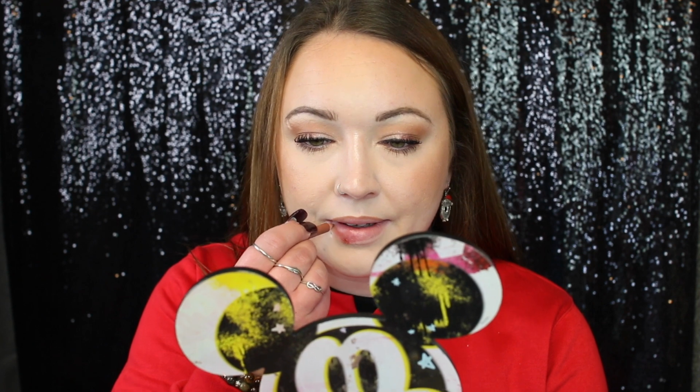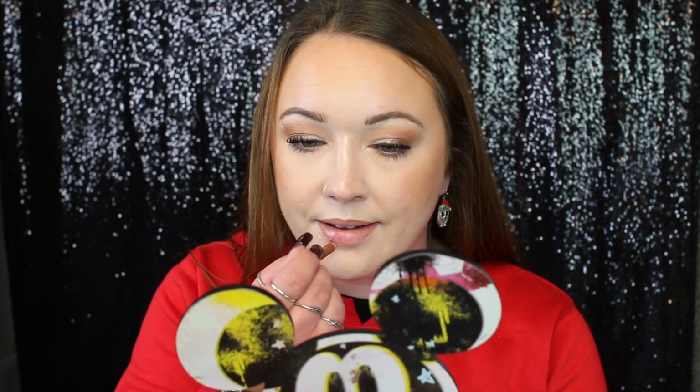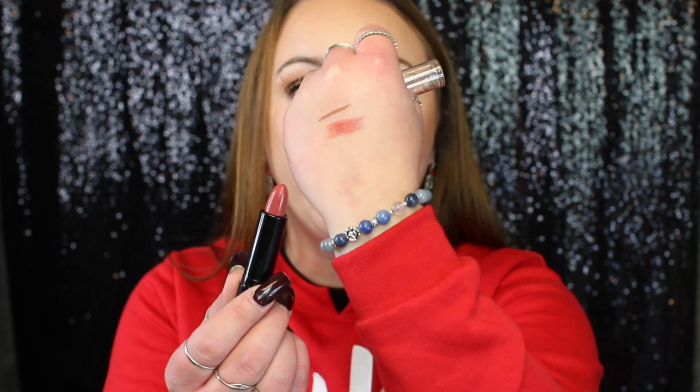Okay, so it's definitely pretty creamy for a pencil. So now I'm going to take the lipstick. I'm going to go ahead and swatch it. Ooh, that's a really, really pretty shade. Curious to see how these two are going to mesh.